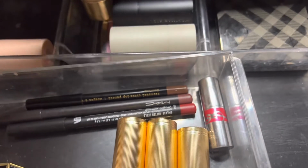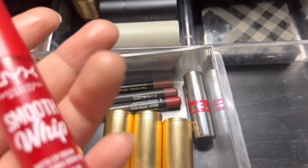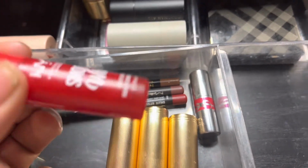But we're not done with lips here. So the Smooth Whip, I wanted to use this.